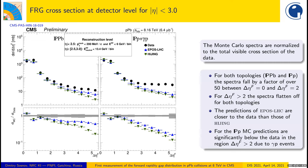And the predictions of IPAS are closer to the data than the predictions of Hijing. For the Pomeron-proton topology, all Monte Carlo predictions are significantly below the data in the second part of the plot, and it is from the significant contribution from gamma-p events.